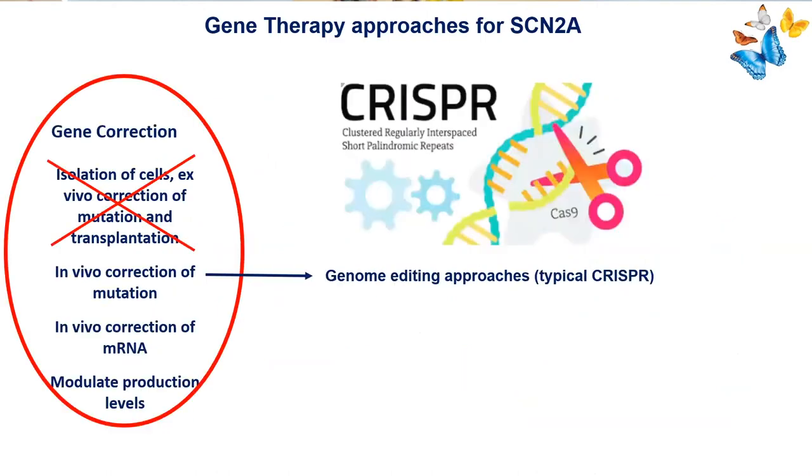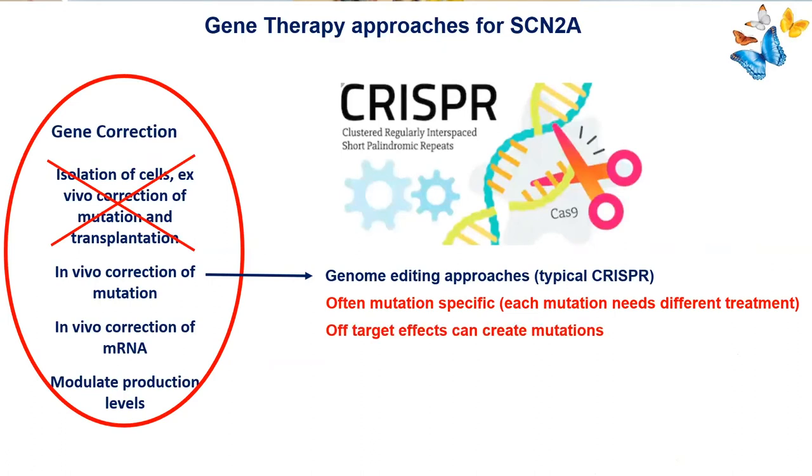One of the most famous approaches is using a CRISPR-Cas approach, which is basically a bacterial enzyme that can cut your genome in different spots and fix it. And this is often a mutation-specific approach. That means every patient would have to have their own specific therapy, so that is a little bit complicated to achieve. Also, one of the issues that CRISPR technology still has is that it can create off-target effects, meaning that the enzyme is not completely specific, it could go and cut somewhere else and cause issues.